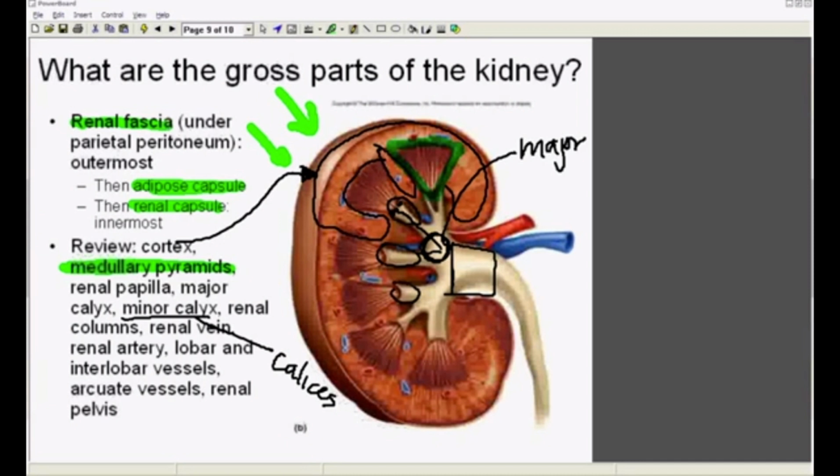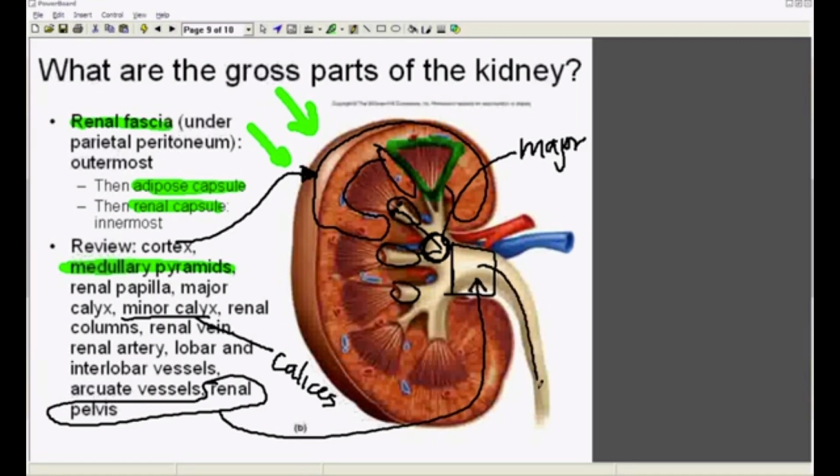Okay, so when two or more major calyces join together, they form the renal pelvis right here. And the renal pelvis directly connects with this tube-like structure here that we call the ureter.